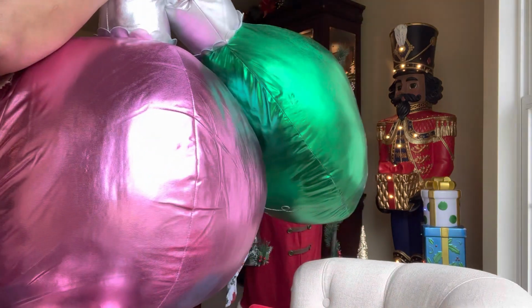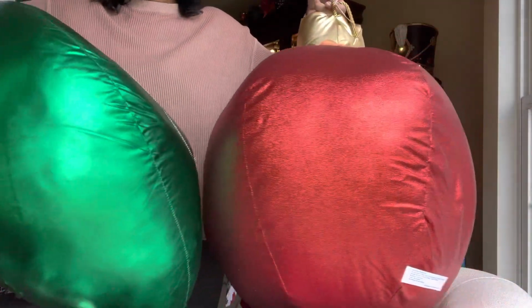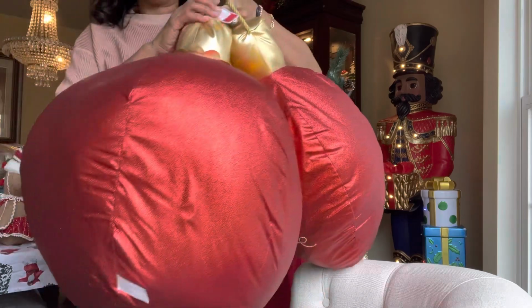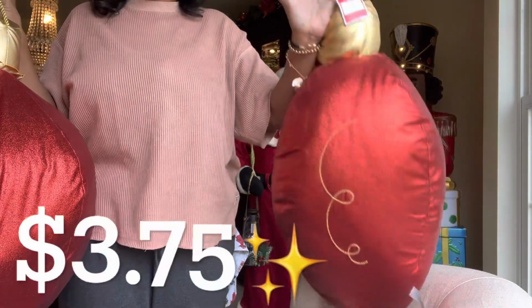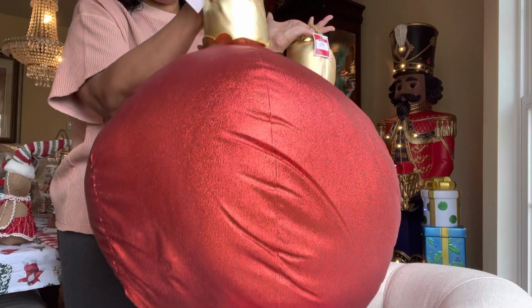Y'all, hold on one second. Y'all, look what I got, okay? I think I may have to stand up for these. Okay, look at these. Oh, my goodness. I'm going to show y'all these two at a time. I got these from Walmart, y'all. All Walmart is 75% off, and I picked up these big old jumbo plush ornaments that normally are $14.98. Like I said, I got them for $3 and change, 75% off. I picked up the oblong one like this, and then I picked up a round one like this.